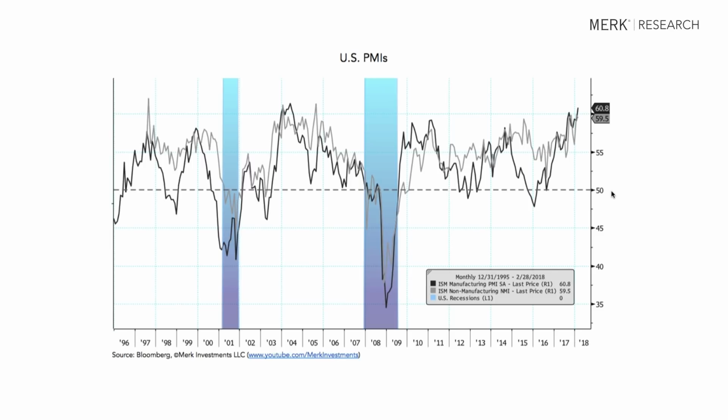Taken together right now, the services and manufacturing PMIs are at the second strongest level since the services PMI data started coming out, which, as you can see on this chart, was basically back in the mid-90s. The only month that was stronger was in late 2003. So very positive on this picture. What would get me negative is seeing the manufacturing PMIs fall below the 50 level.